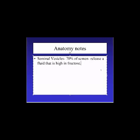So why would we need a fluid that's high in fructose? The reason is that the sperm has a long journey. Maybe we'll watch a video where we can see the journey of the sperm. I'm sure you see it in your lifespan development classes. It has a long way to go, and so it needs the fructose to nourish it on its journey.